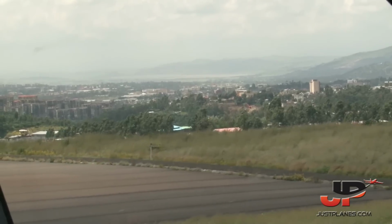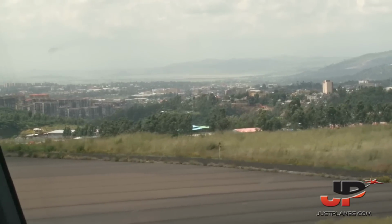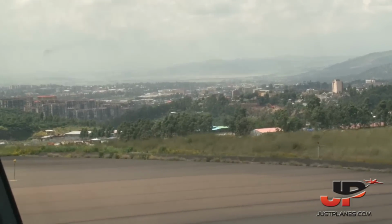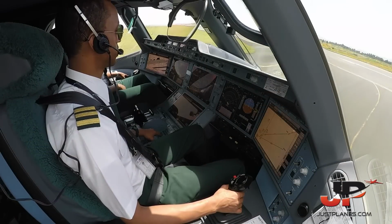Below the line. Below the line. Takeoff runway 07 right, confirm. 07 right, confirm. Cabin crew advised. Park 1 and 2 on. Before takeoff checklist completed. Roger.